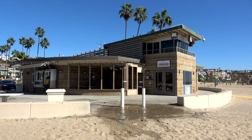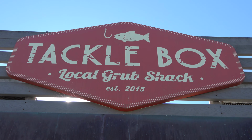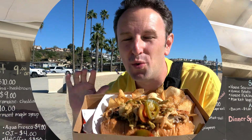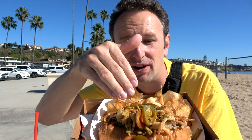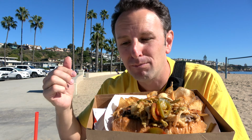In the lifeguard building, in addition to lifeguards, you'll also find a really good place to eat. It's called the Tackle Box, and you know, unusual for beachfront dining, the food here is actually pretty good. They serve breakfast and lunch. One of my favorites from the Tackle Box is the Cali cheesesteak. I've had this a couple of times. It's ribeye steak, cheese, crunchy jalapenos, some homemade potato chips. Pretty good. And today, they have a cantaloupe aqua fresca.